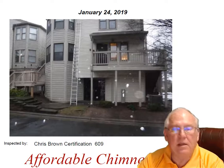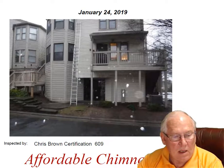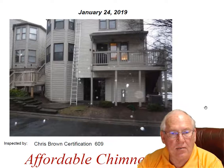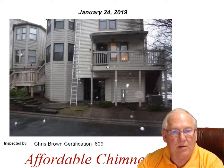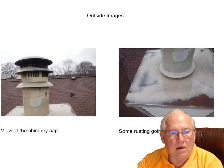Hey, Kelly, we went out to the house today and inspected the chimney for you at 216 South Clarkson Street, Unit Echo. E is in Echo. And hey, look, you can see it was raining. You can see the water spots all over the lens of the camera trying to get a picture of the front of the unit here. How about that? Let's take a look at the top.